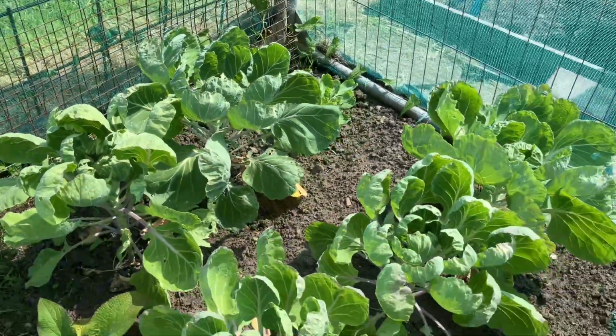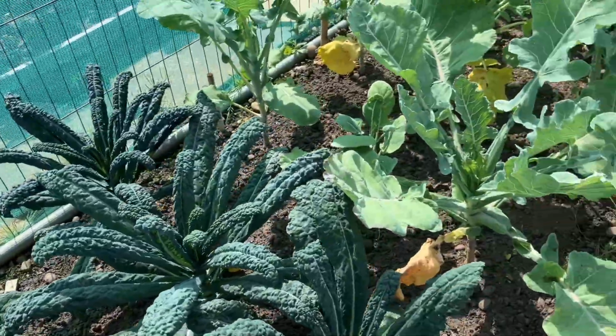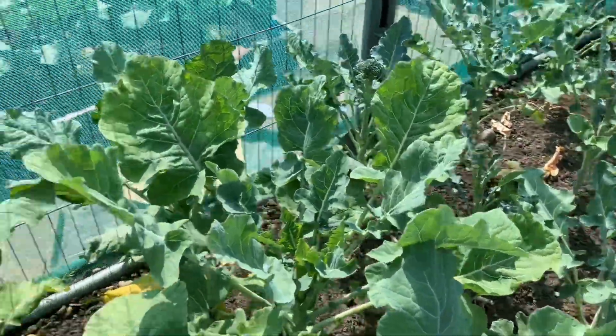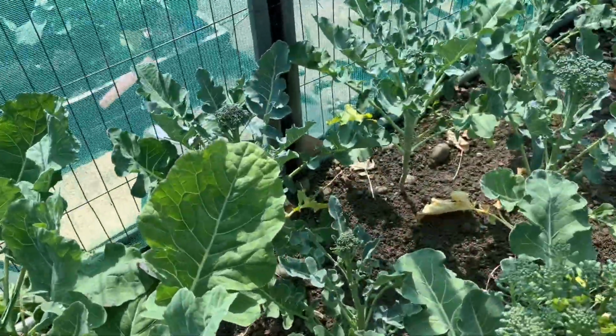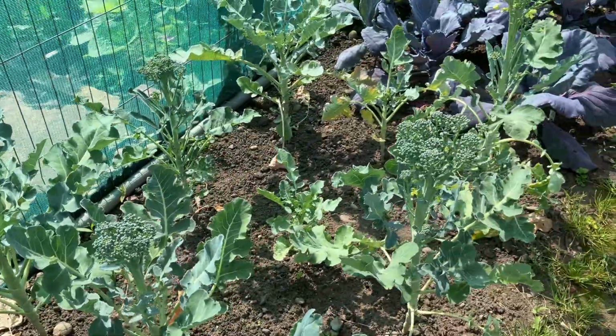Probably need a good feed. I'm going to give everything in here a feed this evening when I come down and spend an hour. I might just work some blood, fish and bone into the soil. But there's plenty of broccoli there to go at.